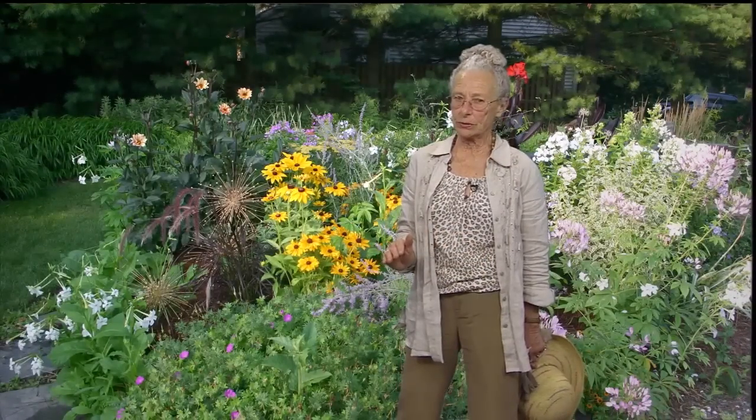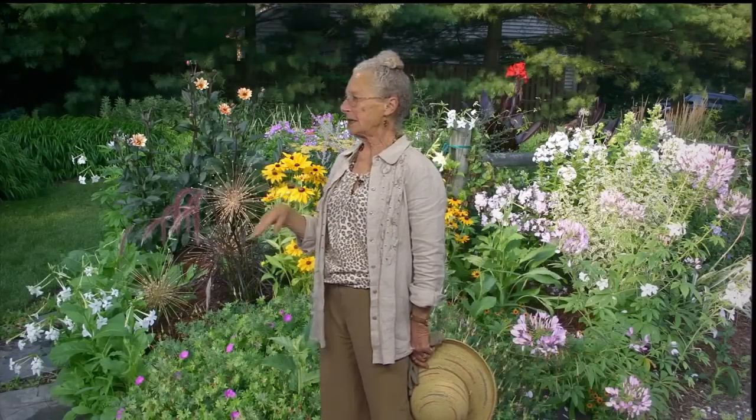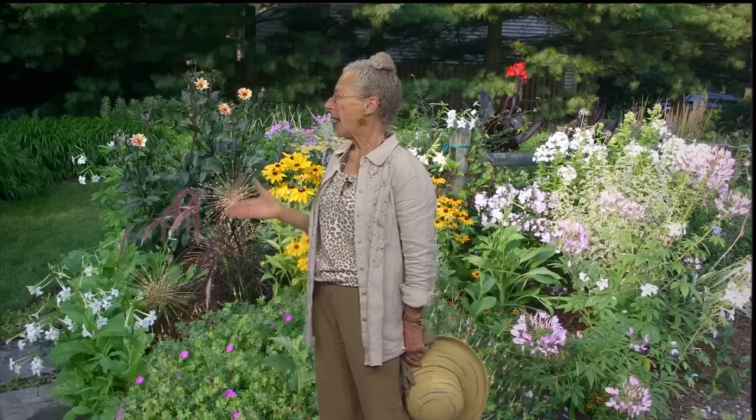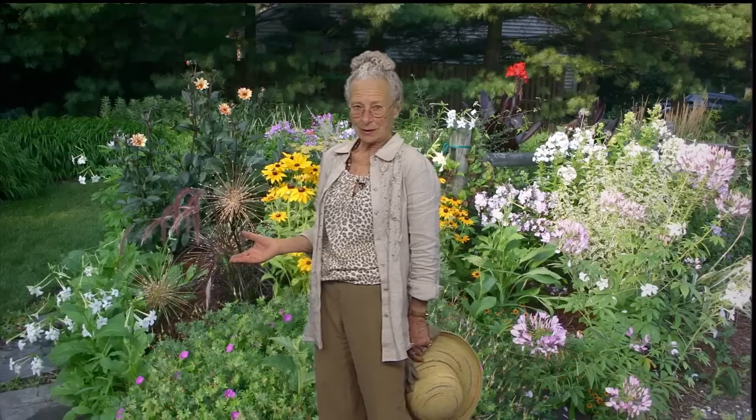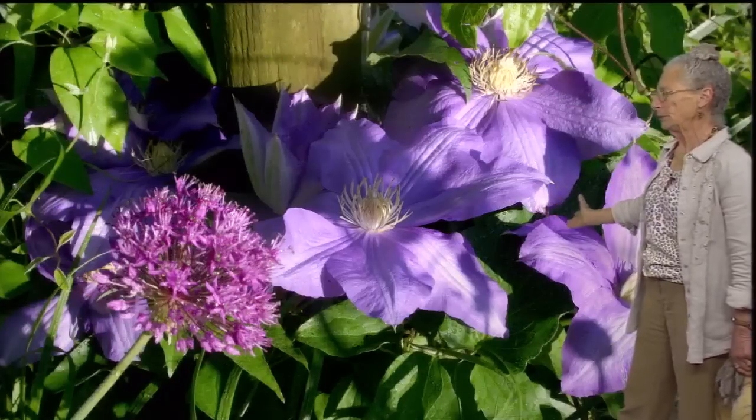I love them because they will stay with you until frost. Again, you need to do a little deadheading. You can see the seed heads of the Christophii allium here, which I leave in place because they're so interesting. And then there's the summer phlox in bloom.